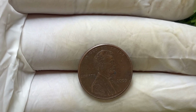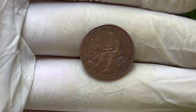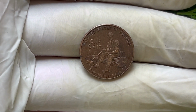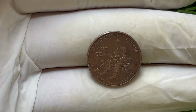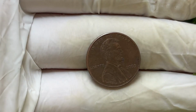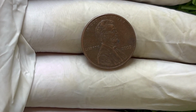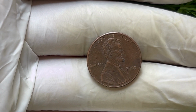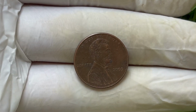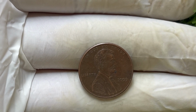Fourth, check the composition. Some of these error coins were struck on bronze planchets instead of zinc-coated copper. That's a game changer. And finally, if you think you've found something rare, don't clean it. Do not scratch it. Protect it. Put it in a soft pouch or coin flip. Then, get it graded by a professional like PCGS or NGC. If it's genuine, your 1-cent coin could be worth millions.